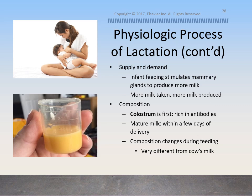But let's look at the composition. So what's breast milk made of? Colostrum is that first milk, rich in antibodies, a very small amount of colostrum. When baby is just born, baby's stomach is very, very small. So we don't have milk yet. We have colostrum. This is that first tiny bits, but it's very rich in antibodies. Then we have mature milk within the first few days of delivery. So we're going to start with that colostrum, and then the milk is going to mature after the first couple of days.